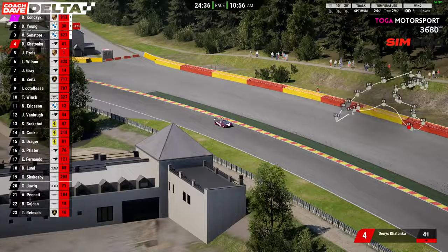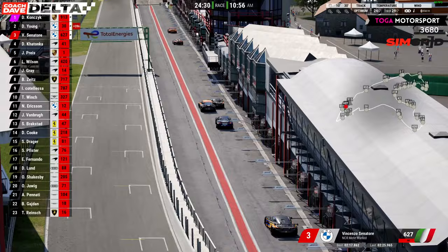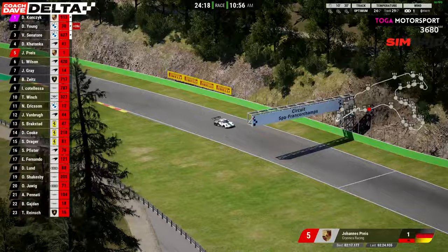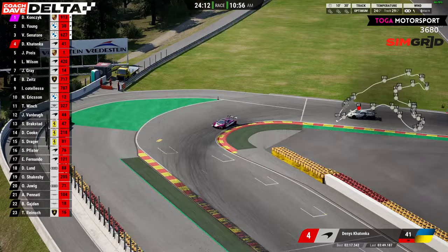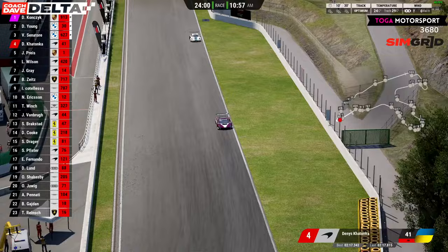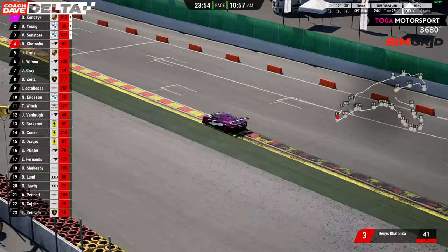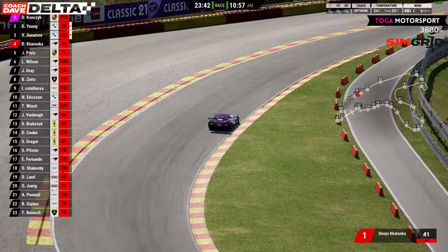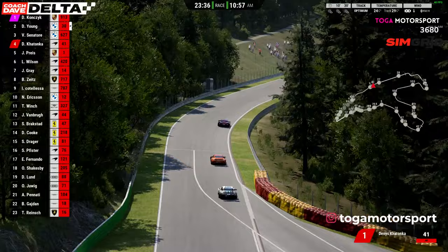The gap is 50 seconds up to Vincenzo Senatore, but they are all in the pits, followed closely by Johannes Preis in the number one Cryonyx Racing Porsche, running P5 here. And it sure looks like Katonka will maintain his lead, as he only has one more corner to go before he can start overtaking the cars in the pits. Should not be much of an issue for him here. And yes, he will indeed maintain the lead.